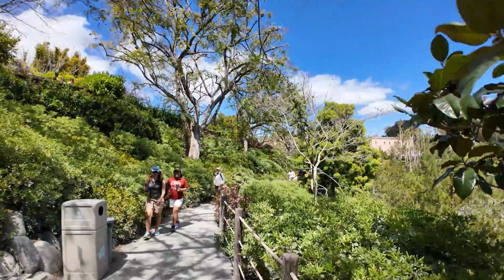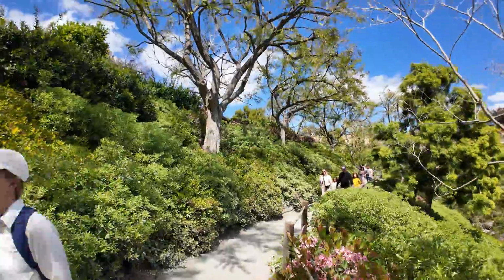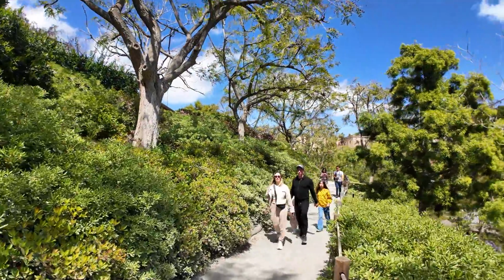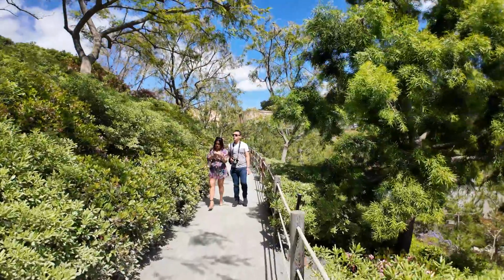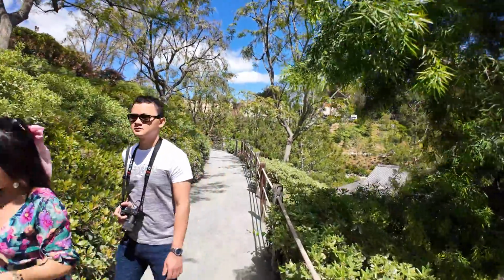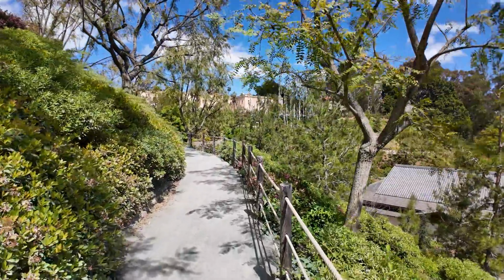Now the zoo actually has like two different locations. There's the zoo here in Balboa Park, and there is what they used to call the Wild Animal Park. Now they call it the Safari Park. That one is in Escondido, about 30 miles to the north, but that's where the animals go outside and can free roam, so decide which zoo you want to go to.